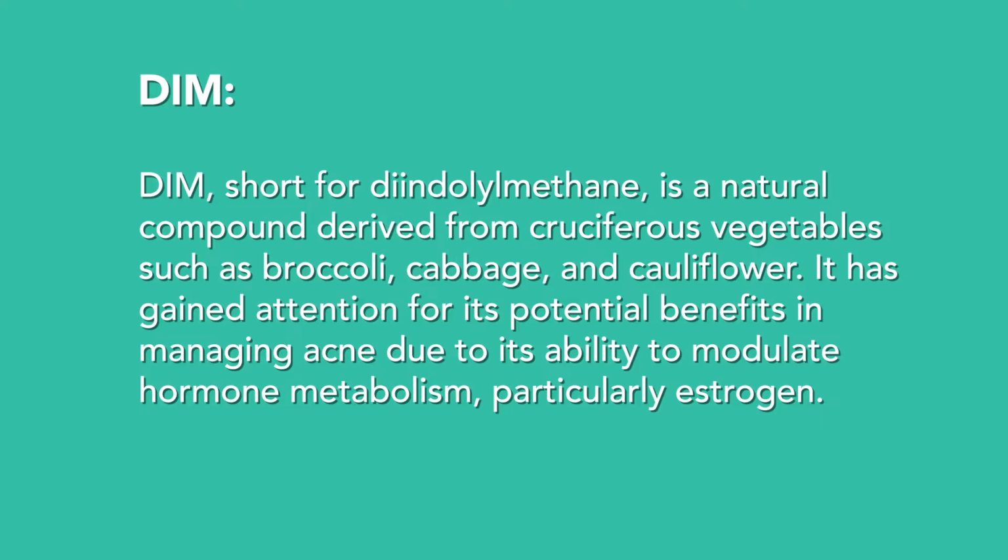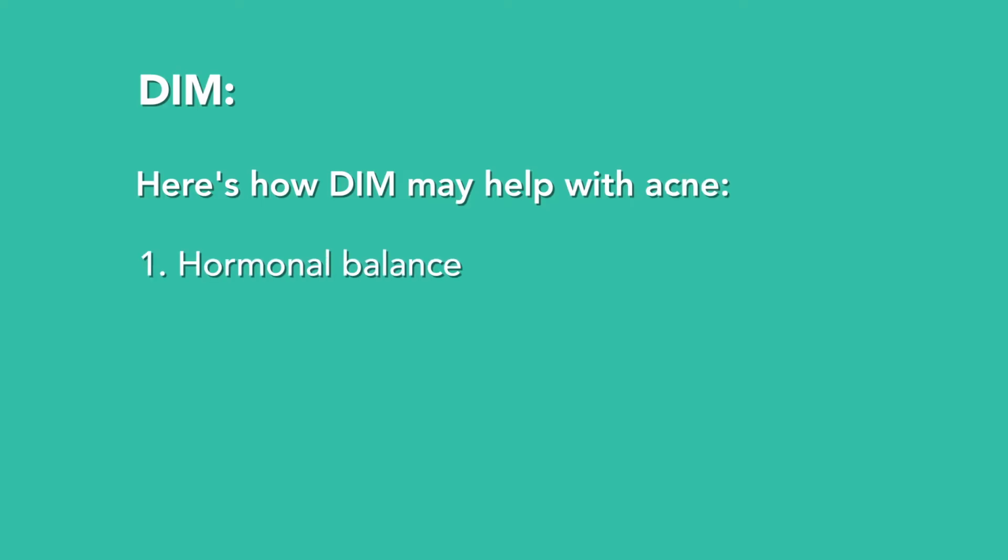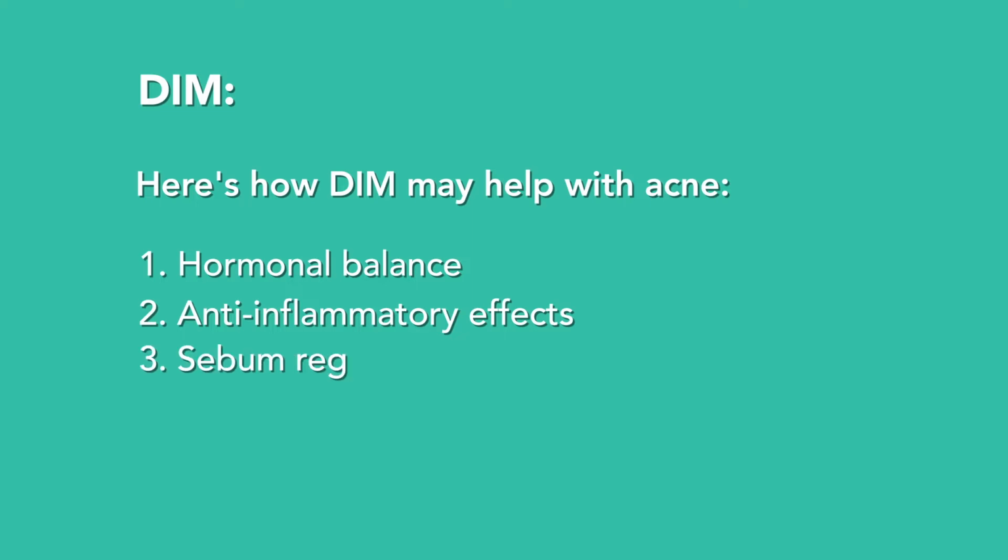But that being said, I love DIM because it's a natural compound derived from cruciferous vegetables like broccoli, cabbage, and cauliflower. It has the ability to modulate hormone metabolism, particularly estrogen, okay? It helps to promote a healthy balance of estrogen in the body. It can be anti-inflammatory.